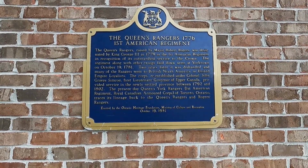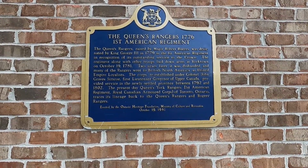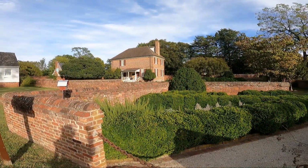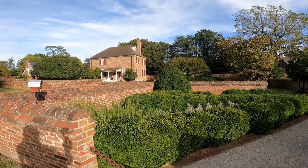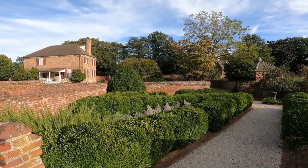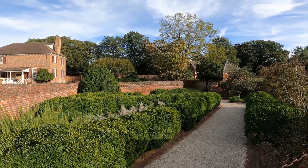This we thought was kind of unique. It's the Queen's Rangers from Canada. This was a tribute to their contribution. I think that was their brigade headquarters. That's what they call it. Beautiful gardens on these properties. Oh, yeah. That one had lavender growing in it.